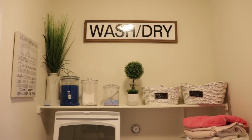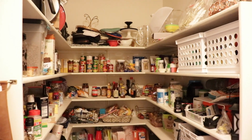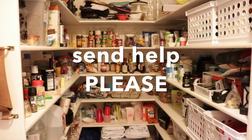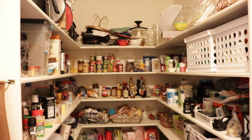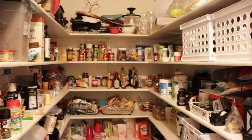So still up, I still love it. What needs work is this pantry, and it is my goal to organize it as well someday soon. I will make a video of it when I do. I just haven't had the time or energy, honestly, but it needs a lot of work here.